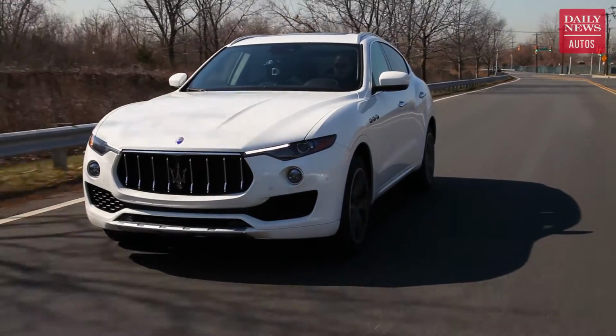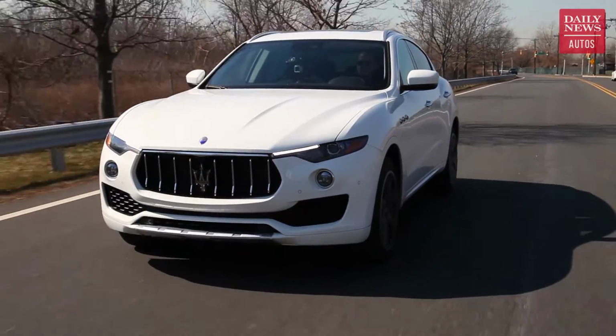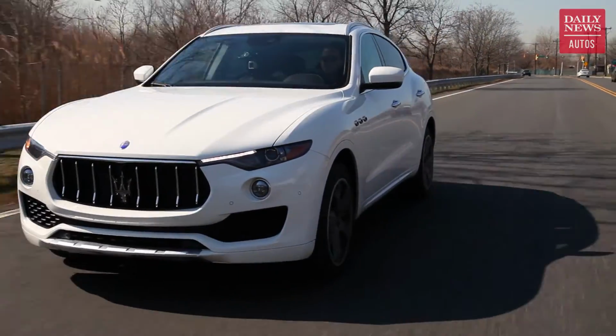Now, that might sound like a lot, and it is. When you put your pedal to the floor, this thing can get up and moving. It goes 0 to 60 in about 5 seconds. But interestingly enough, the quarter-mile time is about on par with something like the Jaguar F-Pace, which is actually a lot cheaper than this truck.